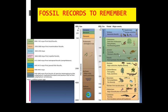Collectively, the Mesozoic is called the age of reptiles, the Cenozoic era is called the age of mammals, and the Devonian and Carboniferous periods are called the age of fishes and reptiles.